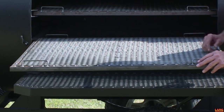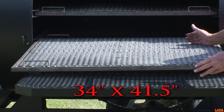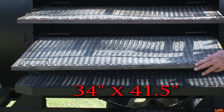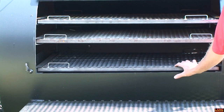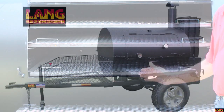Now watch. This is why it's called the Fat Boy. Look at the sheer size of this cooking rack. And then you've got another one, and of course, another one. It gives you plenty of cooking space in the least amount of room. The new Fat Boy 84 series, Deluxe, on a mobile trailer frame.